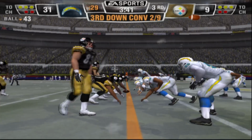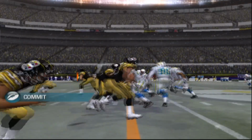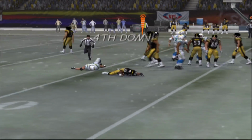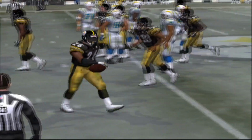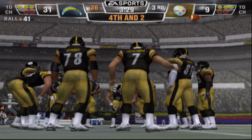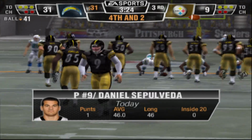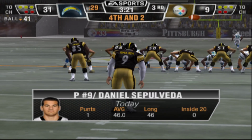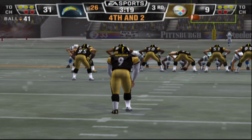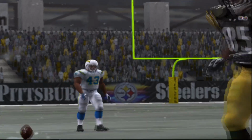Time to eat, big dogs. Time to eat. Set. He didn't get back to the line. And they'll be well short of a first down. On the play. Sproles back deep to return. Signals for the fair catch. Fair catch made at the 22-yard line.